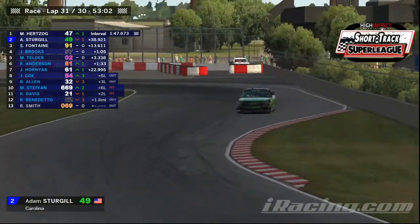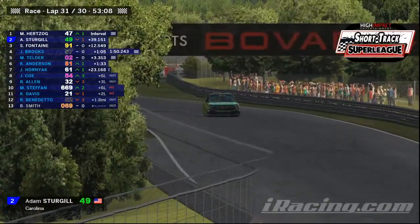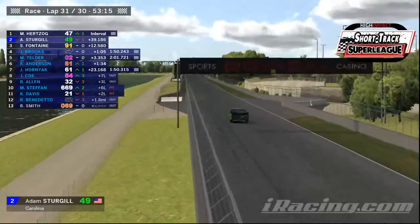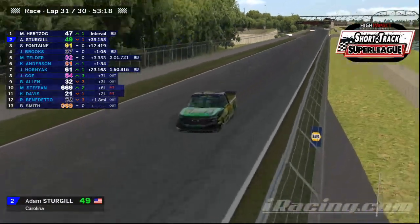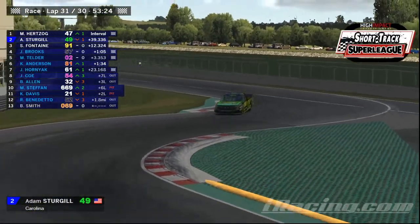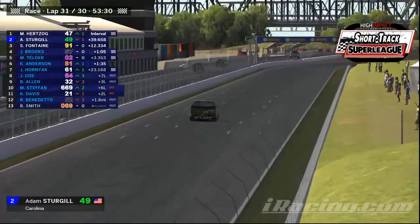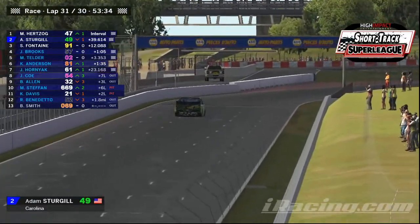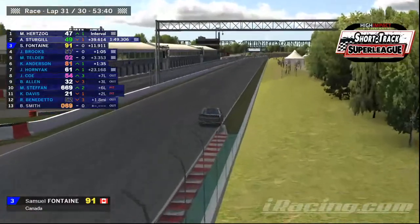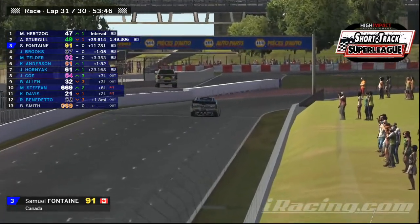And then we're waiting for Adam Sturgill, who is now just coming off that hairpin on that final stretch. He still has 12 seconds on Fontaine. Like I said, it's shrinking, but it's not enough. Final time through that chicane, past the wall of champions. Looks like Adam's just taking it easy and bringing it home in 2nd position there. Samuel Fontaine through the chicane, past the wall of champions, also being careful. A little bit under 12 seconds as he hits the line.